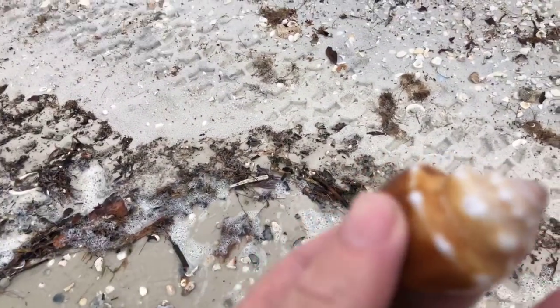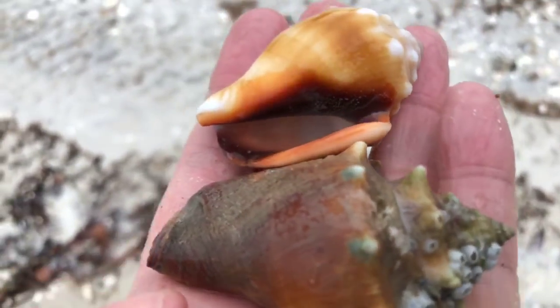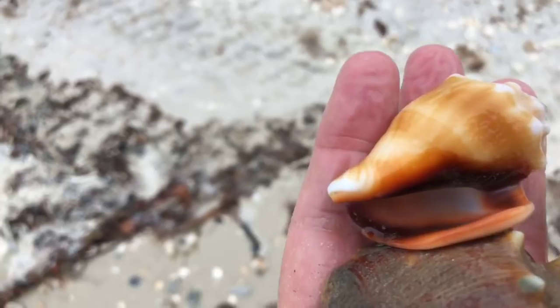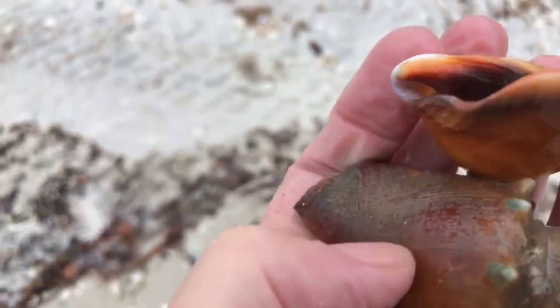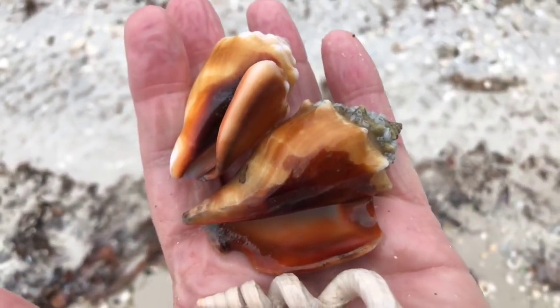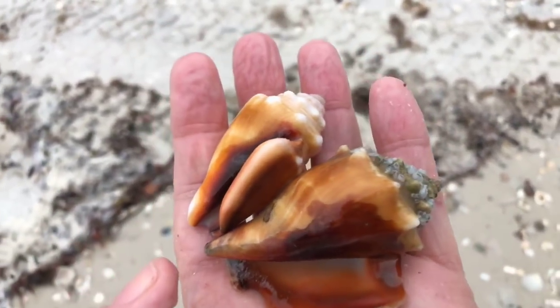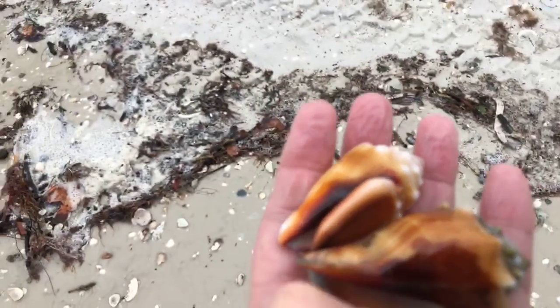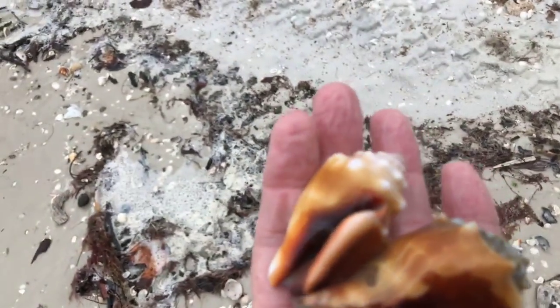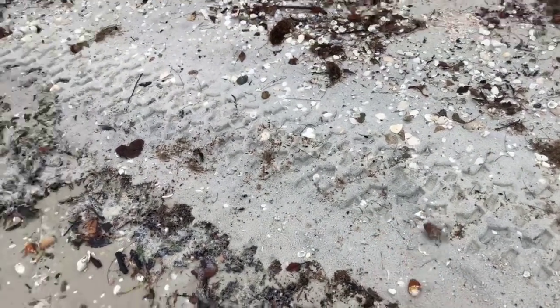There's two beautiful, beautiful fighting conchs just side by side. Nice fighting conchs. Side by side on the beach. I'll keep that smaller one. Fighting conchs. Fairly common here. Actually, I'm not going to keep any of them. I don't have any room in my pockets this morning. I can only keep little small shells.